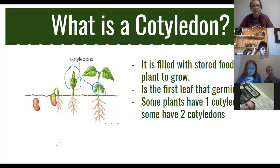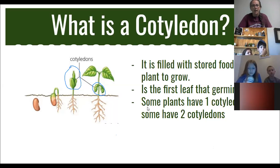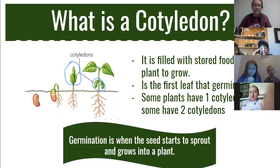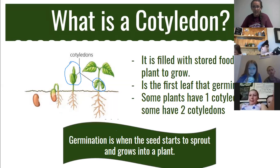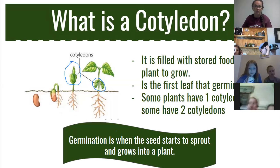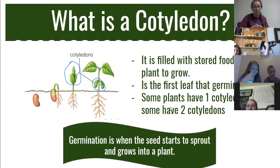Just kidding, sorry guys. Germination is when the seed starts to sprout and grows into a plant. You might hear that word being thrown about, a seed is germinating. It's actually when the seed comes out of the ground and starts to sprout, when you can see its cotyledon above the soil.